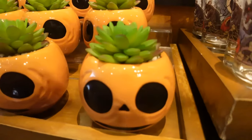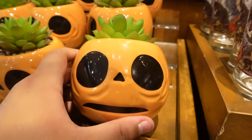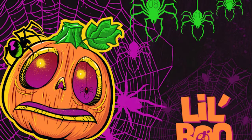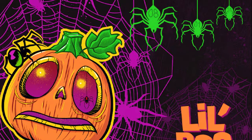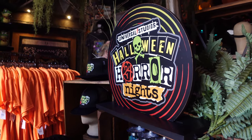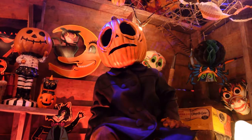Also, speaking of merch, Universal did do another little tease for some new merchandise coming for Halloween Horror Nights. They put out this little teaser on the Universal Orlando shop featuring Lil Boo and the date 8/01/24. 8/01 is August 1st, and that is next Thursday, so I would not be surprised if we get a pretty sizable merch rollout featuring everyone's favorite little pumpkin.